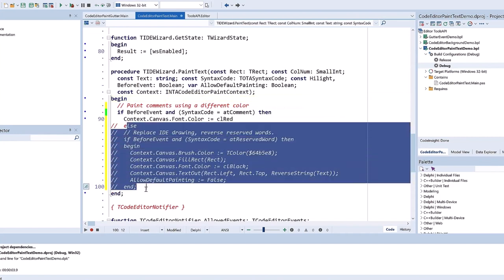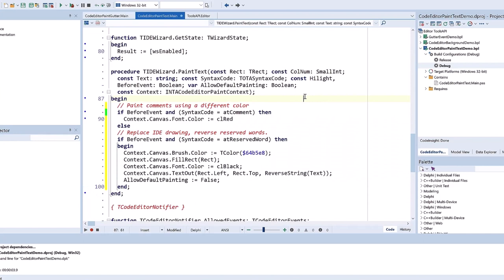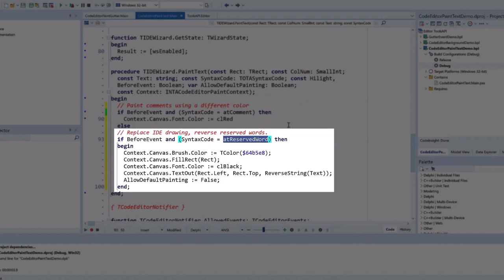Alright, let's go back to the Editor Tools API. Now let's do something a bit more dramatic for the editor, override its painting completely. Let's say I'm a fan of Leonardo da Vinci, who famously wrote everything reversed, and I think that all the reserved words, like procedure, begin, end, if, else, and so forth, should be highlighted and written backwards.